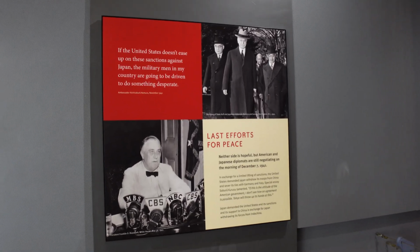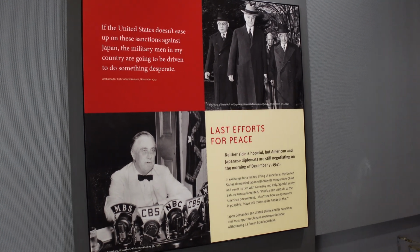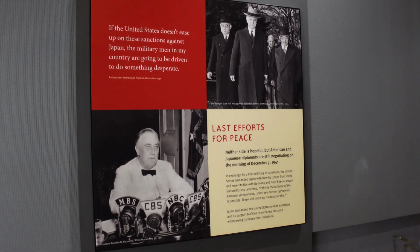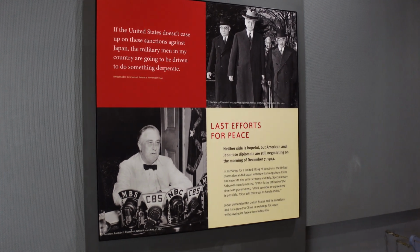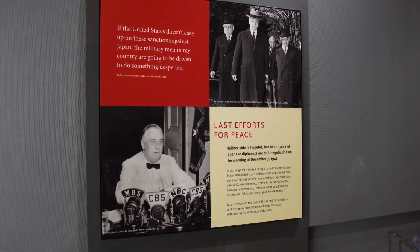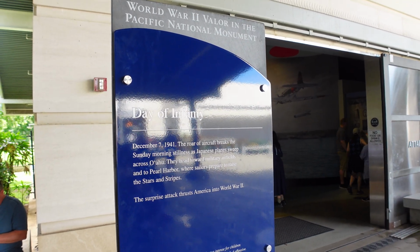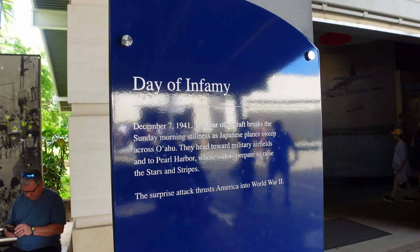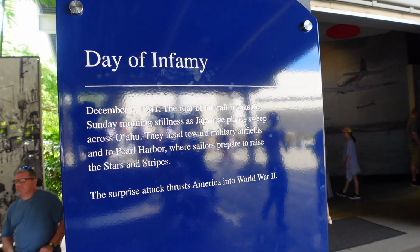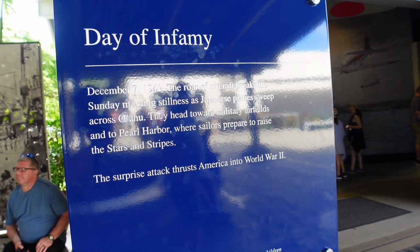For several months until the day of the attack, the U.S. had enforced sanctions against Imperial Japan. However, Japan told the U.S. they may do something desperate if sanctions aren't eased. The second building goes over the attack, which caused the U.S.'s entry into World War II and its aftermath. December 7, 1941 is known as the Day of Infamy.